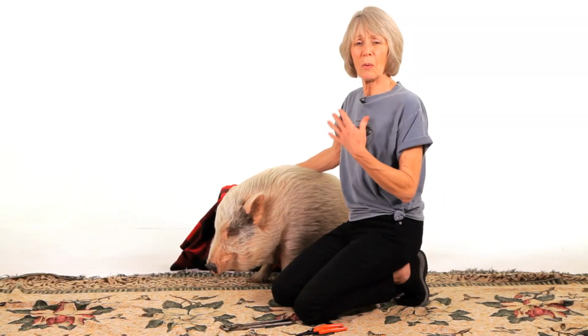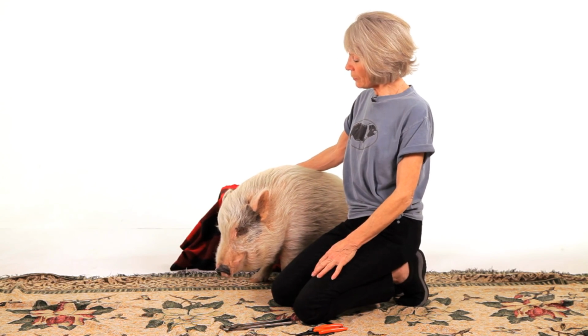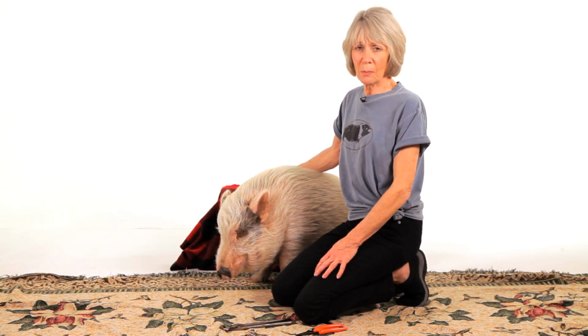There are a couple of ways that veterinarians take care of hoof trimming. One is by actually giving them a gas, isoflurane, and then doing the trimming while they're under. I don't recommend that if you can avoid it, but that is an option. So the other way a veterinarian can do it is actually just picking up the pig and flipping him on his back and trimming the hooves.